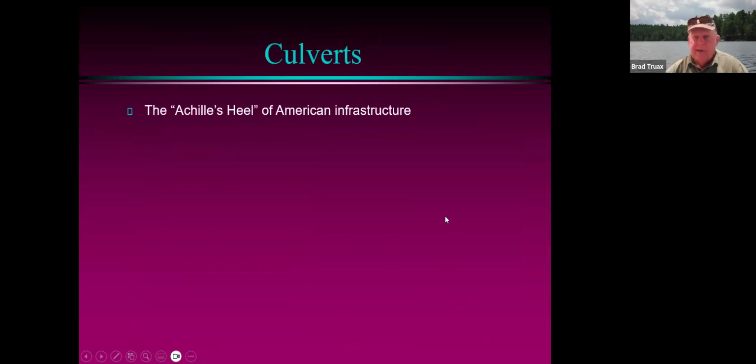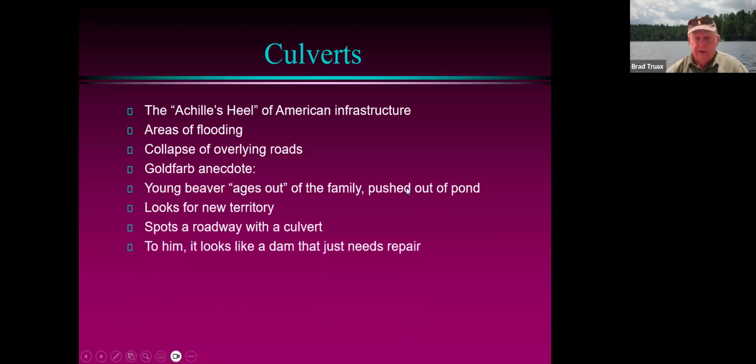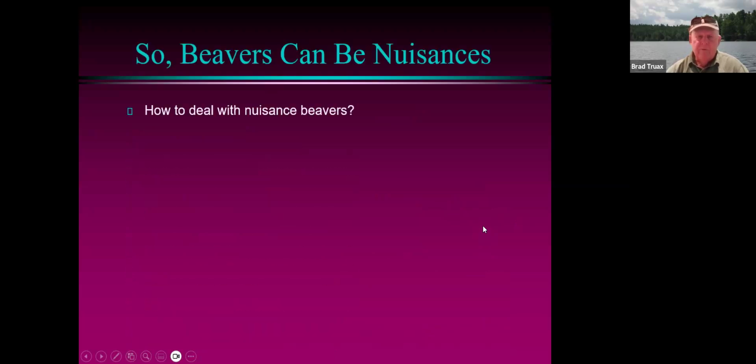Culverts are also the Achilles heel of American infrastructure. They become areas of flooding, and that can collapse the overlying roads. And Ben Goldfarb wrote in his book a very typical story. A young beaver ages out. Remember, we said that at about 2 years, the young beaver gets kicked out of the family. So he's pushed out to look for his own territory. And he spots a roadway that's near a culvert. And he says, gee, that looks just like a dam that needs to be repaired. So he goes about building his own dam there, creates his own beaver pond, and that causes flooding of the overlying road. So beavers can be nuisances.